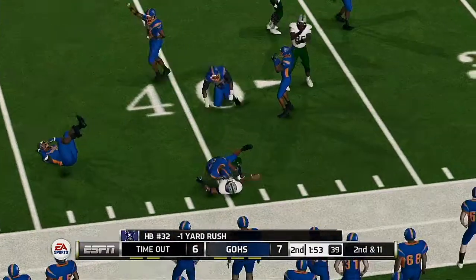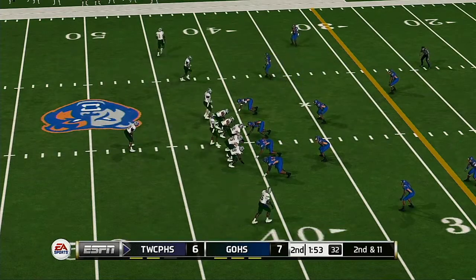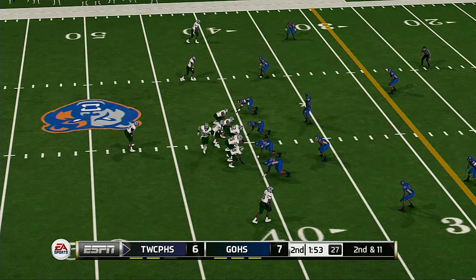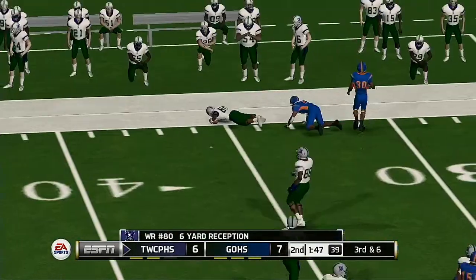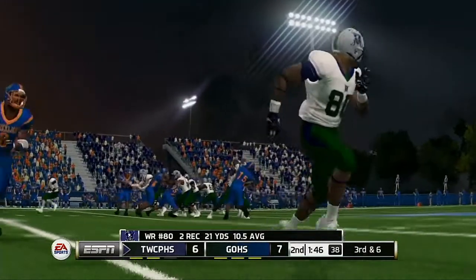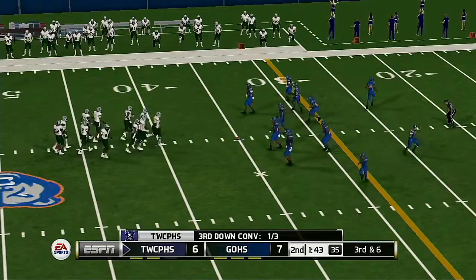Runs it and tackled in the backfield. Boy, did you see how the defense just swarmed to the ball carrier? That was fantastic pursuit. Take him down immediately. Number 8 makes the tackle at the 35-yard line. That'll bring up 3rd and 6. And this is the 8th play of the drive.